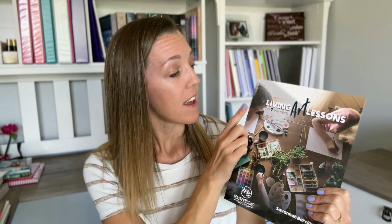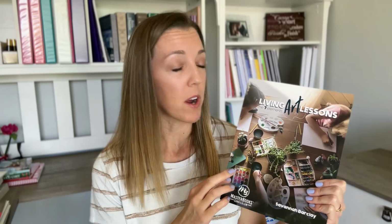And in addition to this, for one of my 6th graders, we're adding on a little bit for art. I had the opportunity to try out an art curriculum from Master Books. This is Living Art Lessons, the 7 Elements. One of my daughters who is a little bit more artistic has really been wanting more art, wanting to learn more art, wanting to do more art. Like I said, I had this opportunity, so we are going to give this a go next year for her.